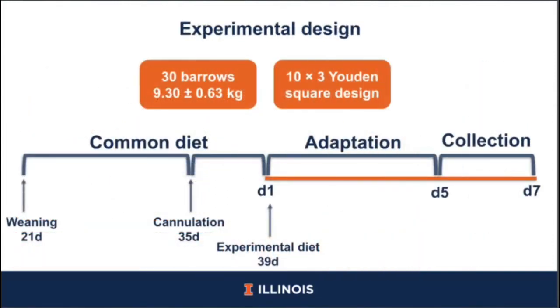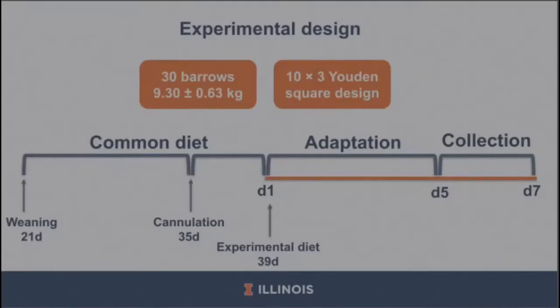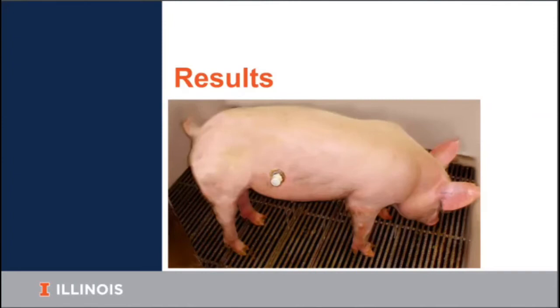30 barrows were weaned at 21 days of age and fed a common diet with SDP until 35 days of age, when they were all surgically fit with a T cannula in the distal ileum at an average body weight of 9.3 plus or minus 0.63 kilograms. At 39 days of age, all pigs were randomly allotted to a 10 by 3 Youden square design with 10 diets and 3 experimental periods. Each experimental period was 7 days, with the initial 5 days for adaptation to the diet and ileal digesta collection for 9 hours on day 6 and 7. Now I will move on to present the data from this experiment.